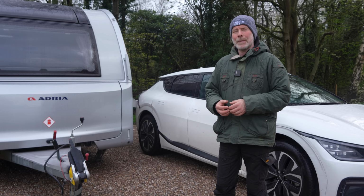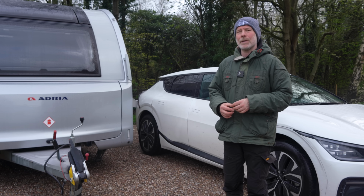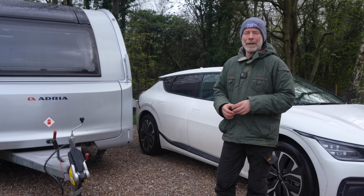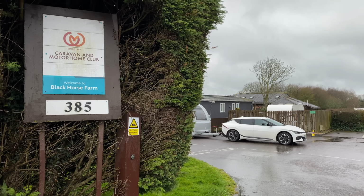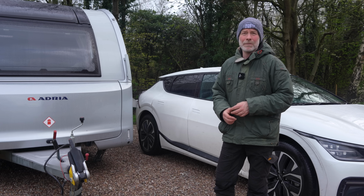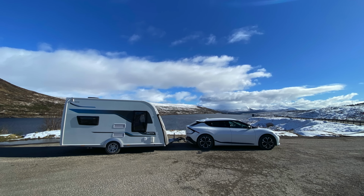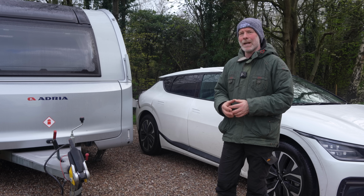I'm at Kingsbury Water Park Camping and Caravanning Club site near Tamworth, and I started my journey a few days ago in Folkestone at Black Horse Farm Caravan and Motorhome Club site. This Adria Altea Dart is loaded to 1,550 kilos. That's over 500 kilos more than my own caravan. So how has this affected the range?